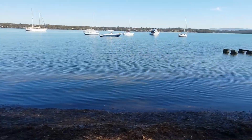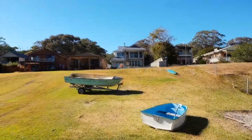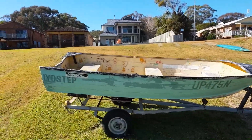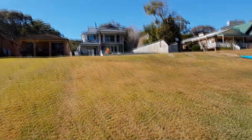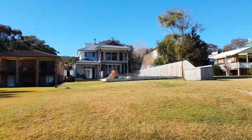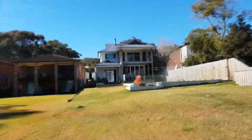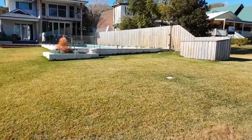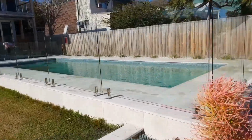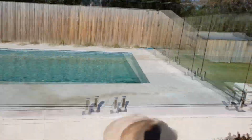Nice. So it starts down here. Then you go up here to the house. This is all of their bits, all the way down here and up to here. And then we come up. Doing the house tour with Jaden here. And then they've got their pool here, which is so nice. They've got a whole sectioned off bit for it.